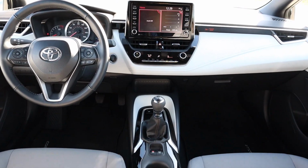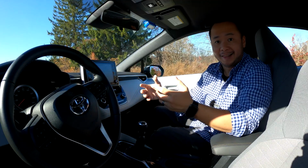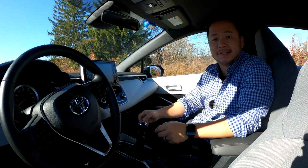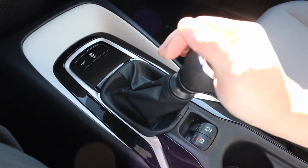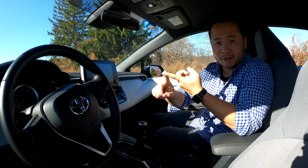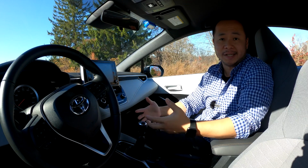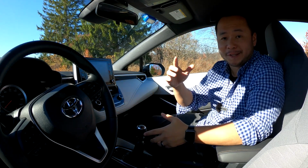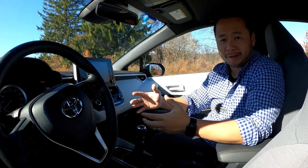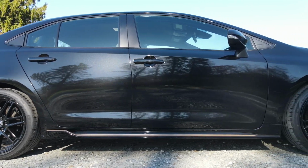Now, you may not even want the manual transmission, because this is no longer the cheaper transmission. This is more expensive by $400 compared to the standard CVT. And another downside is that you'll lose 2 miles per gallon across the board. So worse in the city, worse in the highway, and worse combined compared to the CVT. So if you thought that you were going to save some money by going the manual route, I hope you're not too disappointed.